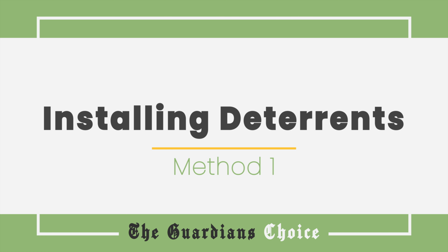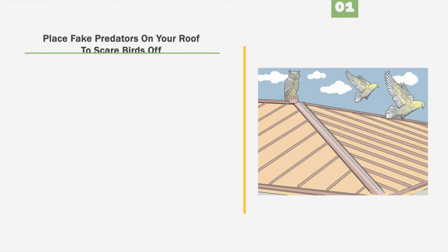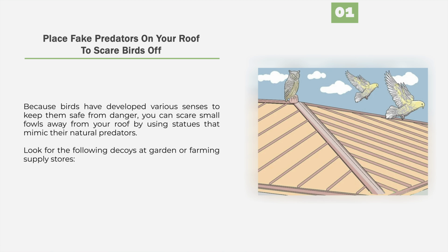Method 1. Installing deterrents. Number 1. Place fake predators on your roof to scare birds off. Because birds have developed various senses to keep them safe from danger, you can scare small fowls away from your roof by using statues that mimic their natural predators.